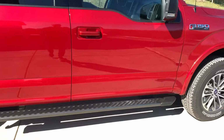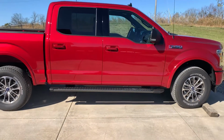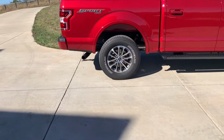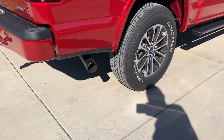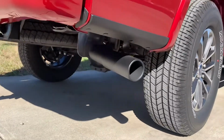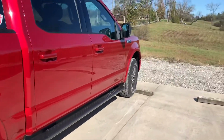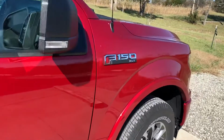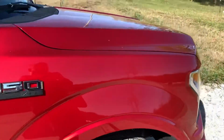I did detail it up a little bit. Did not let the dealership detail it. I did it all myself. I did not want them to touch it and scratch it all up. But I have sprayed the tailpipe with matte black. It was chrome, which I do not like. So you see there, I've sprayed that matte black. And I'm also going to be changing the F-150 badges. I do not like the chrome. I'm taking that chrome off. So those are going to get changed.